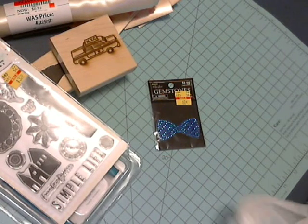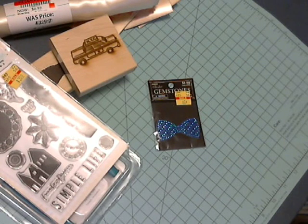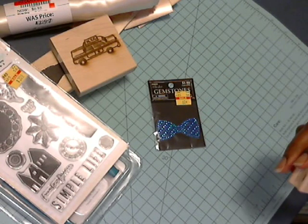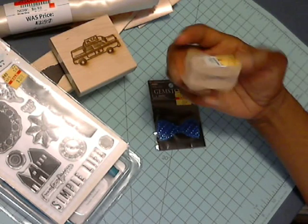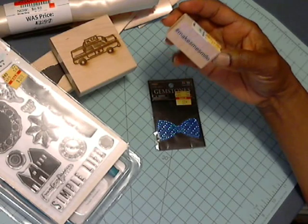So yeah, those are the things that I got from Hobby Lobby, which I hadn't been to in a minute, and I was happy to run in and run out because I couldn't be there too long. I had to take my daughter to work. And then I found another stamp.